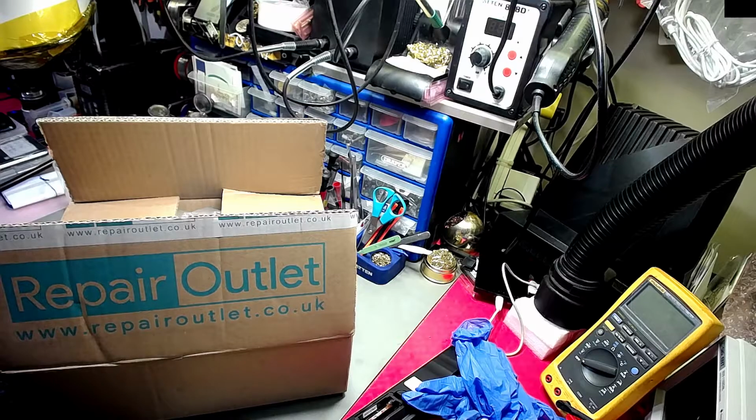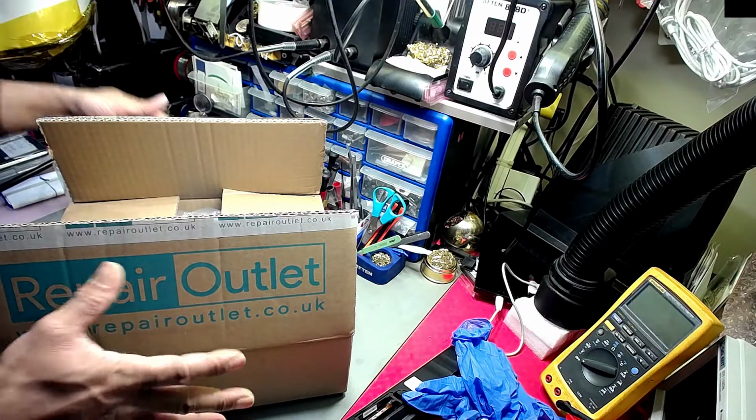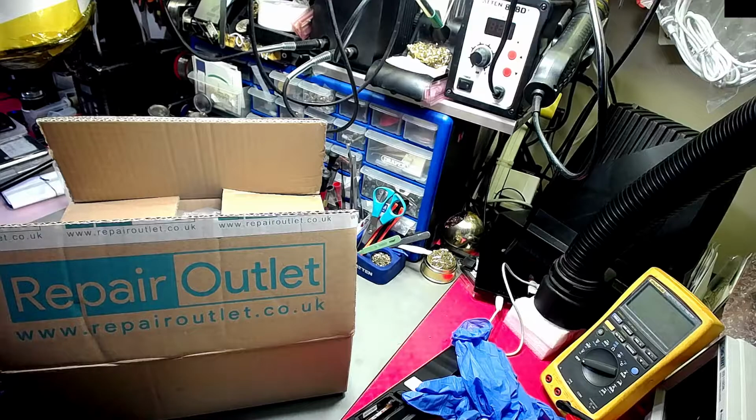I'll be doing loads more repairs. Sadly, I have been busy with work. It's just one of those things. It is difficult to keep your concentration and also try and do the job, the recording and the job. It can get a bit tricky for me from time to time, so I only do it when I've got plenty of time in hand.